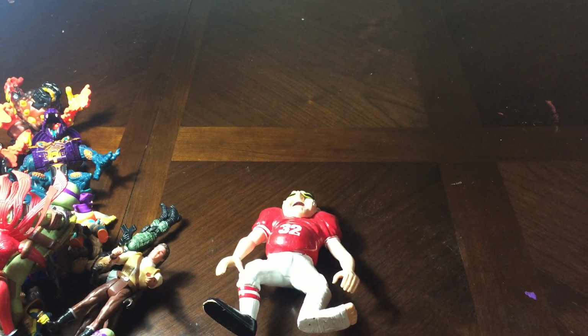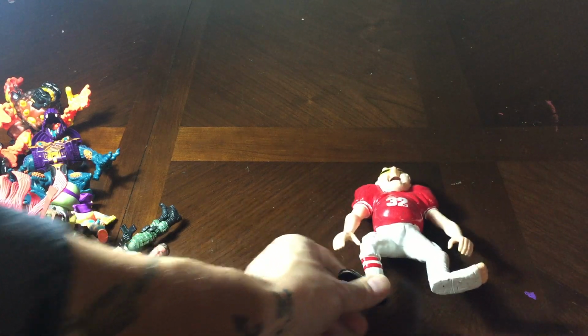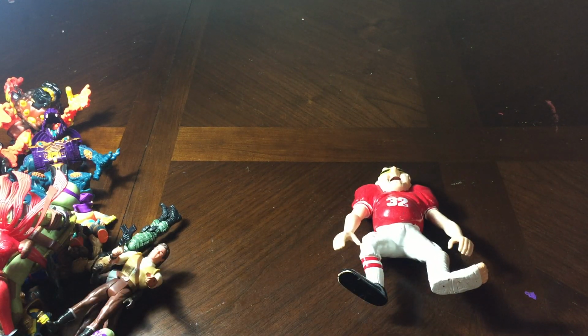It weighs about ½ a pound, so a big pile of figures here, tons of good stuff. All in all, I probably spent about $25 on everything. Things I'm most happy about is this guy, definitely. The reboot figures and the Prince of Thieves figures are pretty cool too.